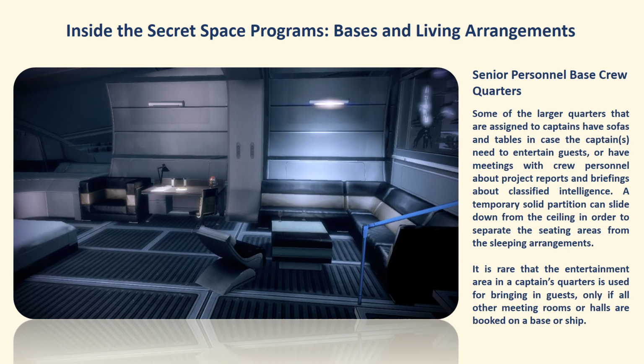Senior personnel base crew quarters. Some of the larger quarters that are assigned to captains have sofas and tables in case the captains need to entertain guests or have meetings with crew personnel about project reports and briefings about classified intelligence. A temporary solid partition can slide down from the ceiling in order to separate the seating areas from the sleeping arrangements. It is rare that the entertainment area in a captain's quarters is used for bringing in guests, only if all other meeting rooms or halls are booked on a base or ship.